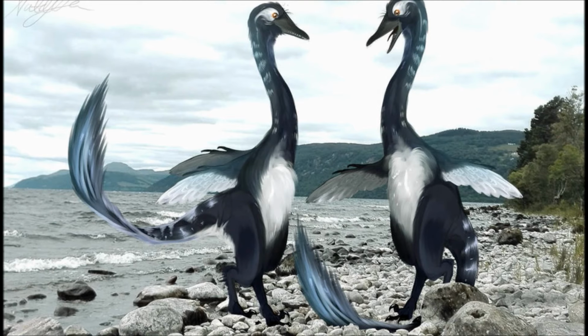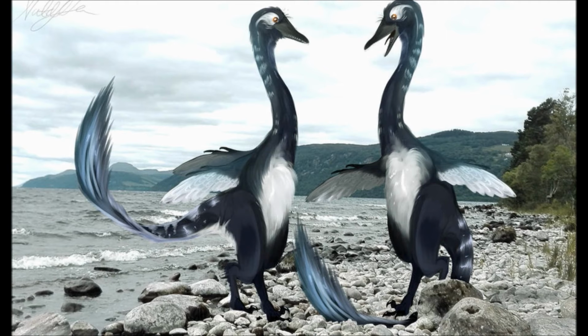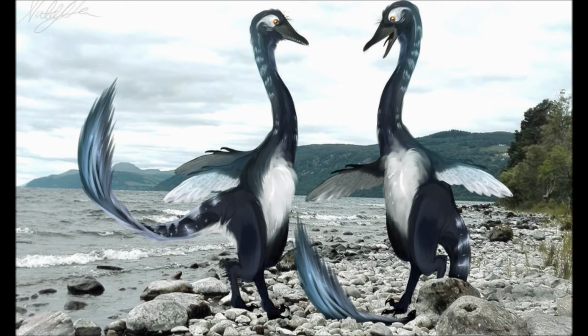If a winner cannot be decided by showmanship, then violence may follow, and it can get quite vicious. The males will peck, bite, kick, and claw at each other, using any part of their body as a weapon to brutalize each other.